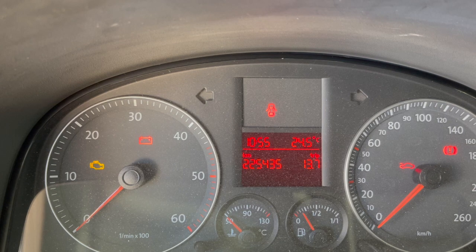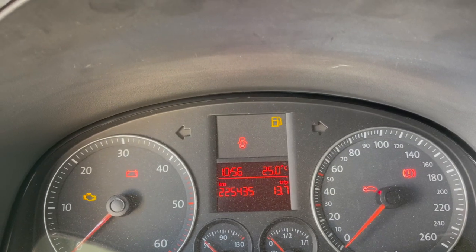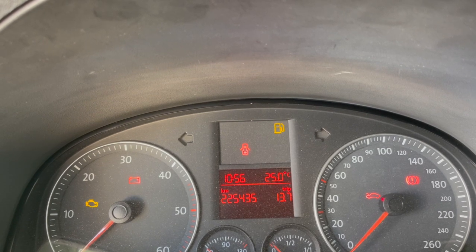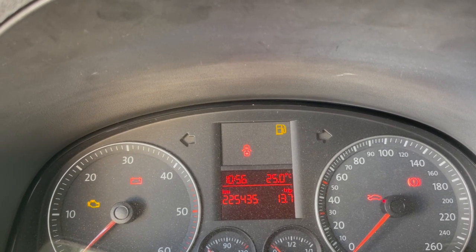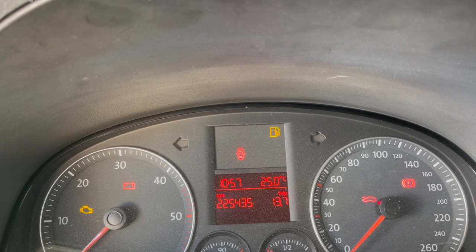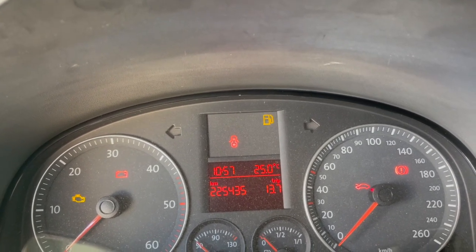Okay, so the fuel light is on. So now we're just kind of listening to see if the pump makes any weird noises, like gets louder or anything. But I think we're going to stop here in just a moment.